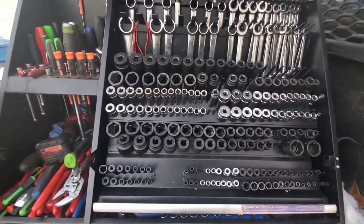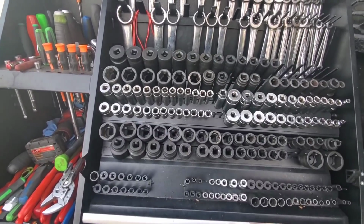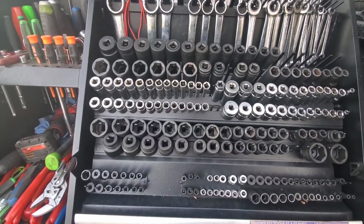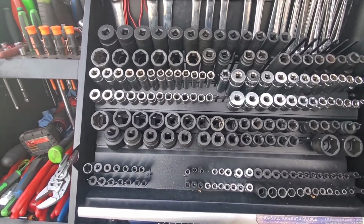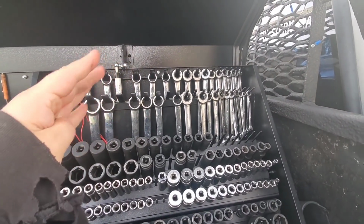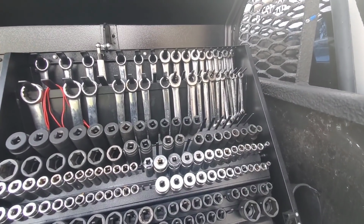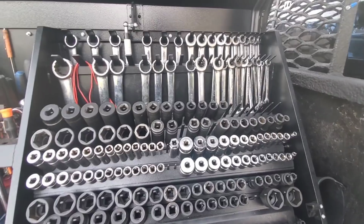But this is about the best way I've found to keep my tools organized on the road. You could go with a regular service truck. I really prefer running a flatbed just because of the versatility of what I can do with my truck. My wrenches stay in place. Very, very rarely you'll have a wrench slide off its peg and go down. But all these sit flush with the lid when it comes down.